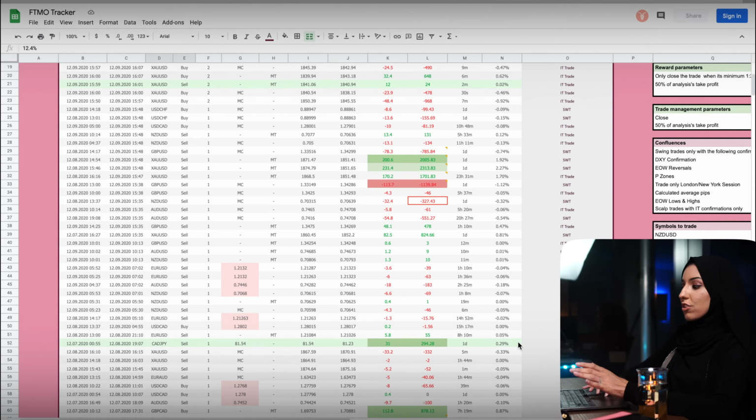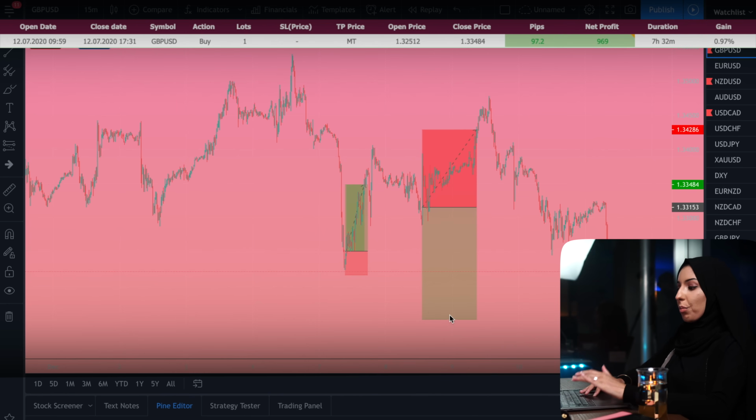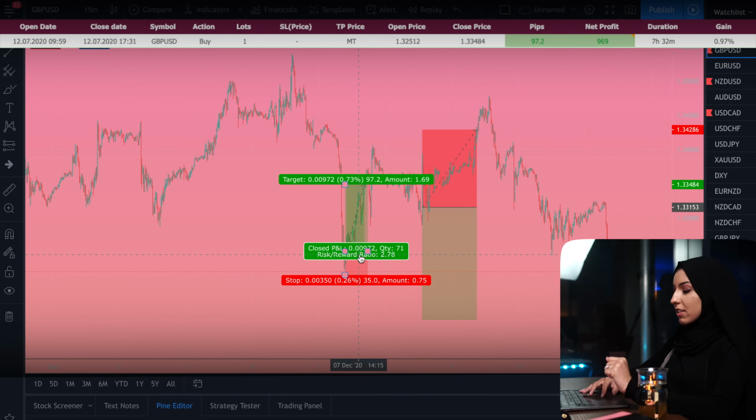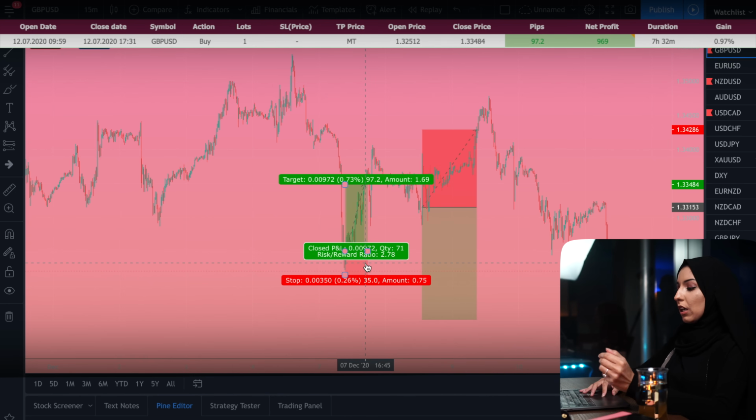So what I'm going to do is just go onto the charts now and show you guys some of the trades that I took. And they are all over here, and I'm just going to show you them on the charts. Trades that I took for the week. So this was placed on Monday. I caught approximately 100 pips on this trade, and my risk to reward was 35 pips risk, and I wanted to gain 100 pips from this trade.